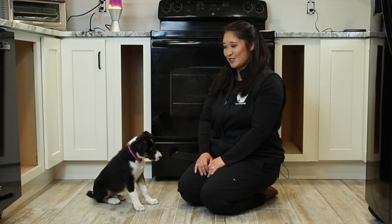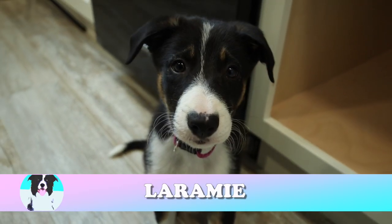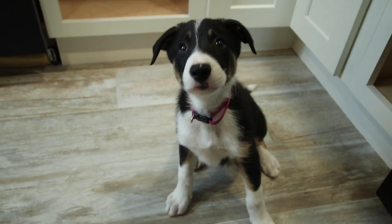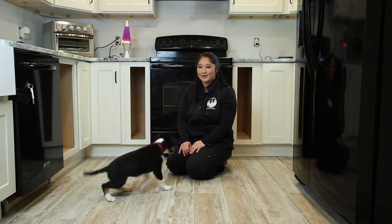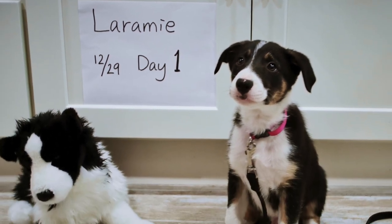Hi, everybody. Today, I want to share some exciting news with you. We got a new puppy. This is Laramie. He is an 8-week-old border collie puppy. He is black tricolor. His registered name is Back to Nature Farms Born to Steal the Spotlight. He's been with me for 5 days now.